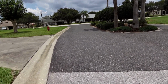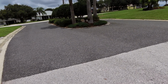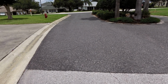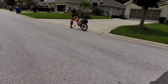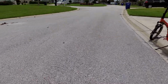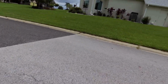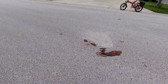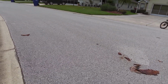Obviously this is just a small section of road here, but multiply that times the number of roads, and if you make this similar mistake, the cost of mitigating the damage done and doing it the right way would get terribly, terribly expensive. As we continue on Tropical Seas Loop, you can see cracking, some settling starting to occur in places. The general condition of this road is similar to that, and I'll proceed down a little farther just to confirm that.